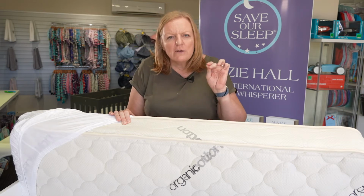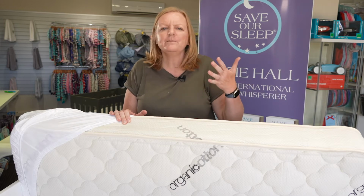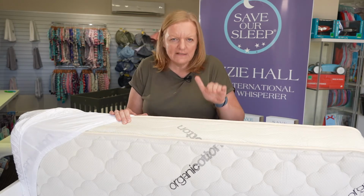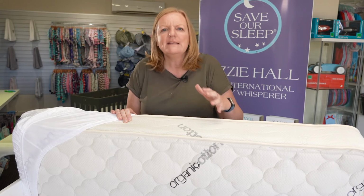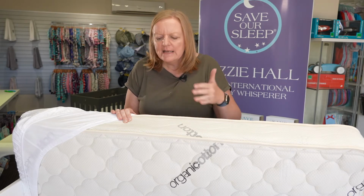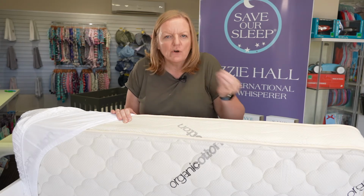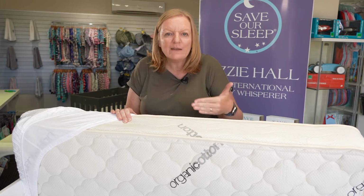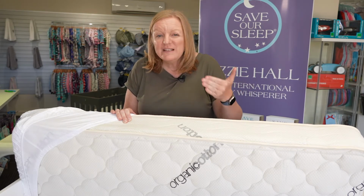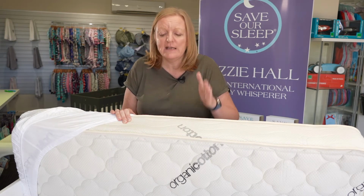So it's not about being organic. A lot of people think, oh, I want an organic this, organic that. But yes, this is called an organic cotton covered mattress. But that's not what makes it the best selling mattress in Australia. It's the fact that it is made by non-smokers, because if clothing is made by someone who smokes, they can wash it. They can't wash a mattress. And so this is really important. You want your baby in a cigarette smoke-free environment.